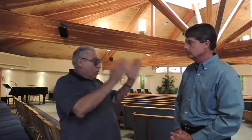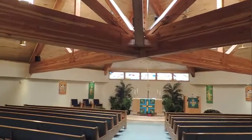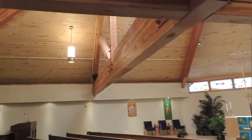The old fellowship hall used to have 4 banks of the T12s, so each bank had 16 bulbs in it, and very expensive to run. So the lighting is better than before? Yes, it is. It's a nicer light. It's very warm.